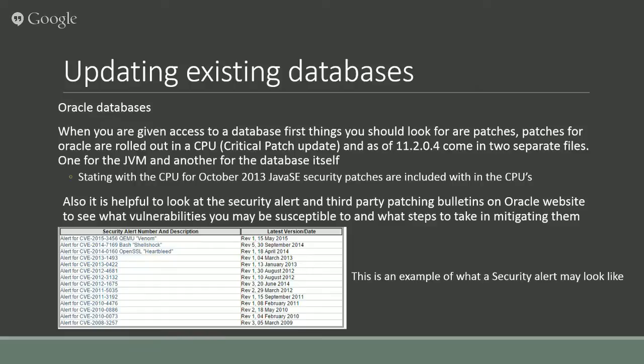The third-party patching bulletins are more readily updated. They're not rolled out in a quarterly fashion, such as Oracle CPUs, and they're typically certified third parties that come up with these, and Oracle says, yes, these are functioning patches and help protect your database. So if you see something on the third-party patching bulletin that's a major vulnerability, it might be a good idea to patch with that patch. And typically the same steps are used to patch using third-party bulletin patches.